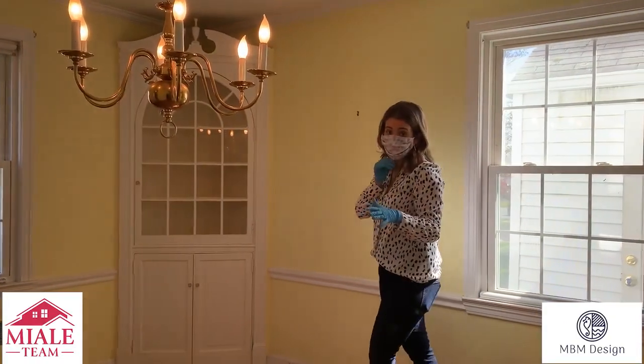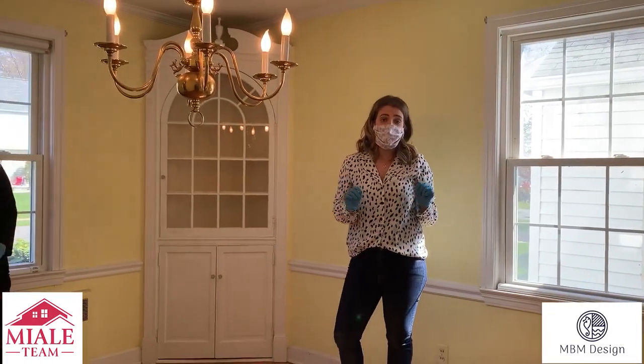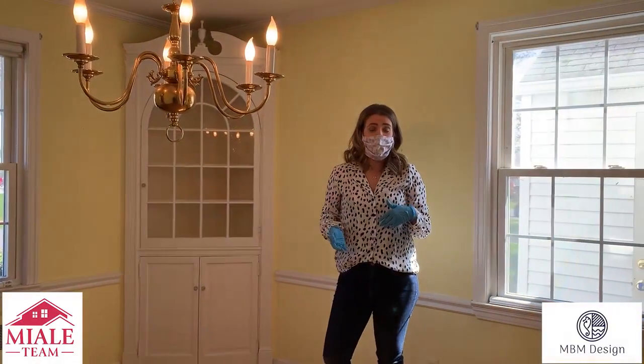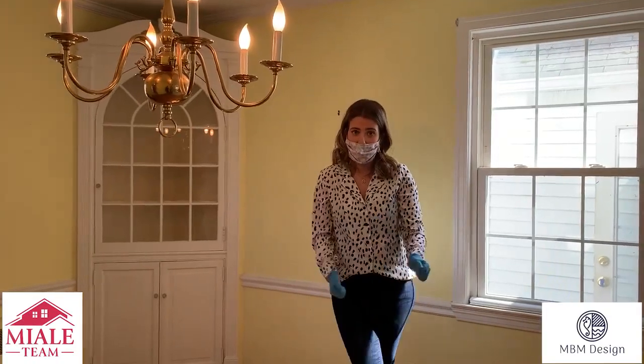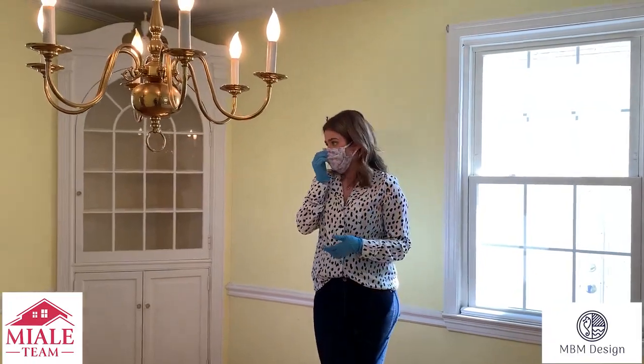So I would do a table, 4 chairs, a beautiful area rug here. Indoor, outdoor area rugs are wonderful for the dining room because if you entertain a lot or if you have a lot of kids, it's super easy to clean. You can literally pull it out, put it on the deck, hose it down, and put it back in. Oh, that's perfect. I didn't know that.